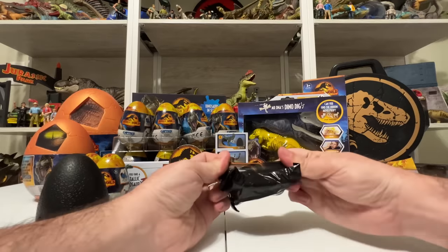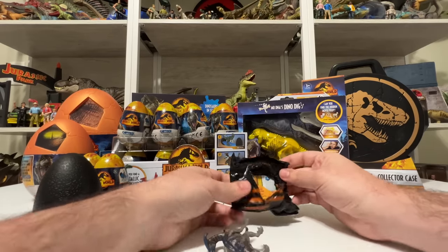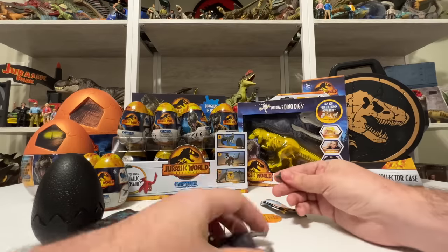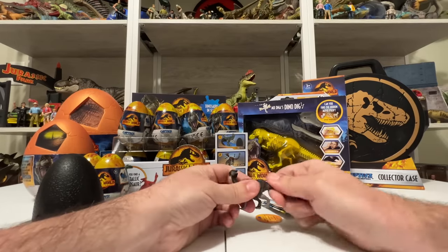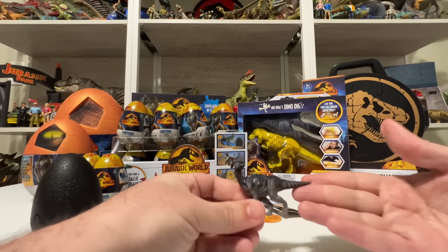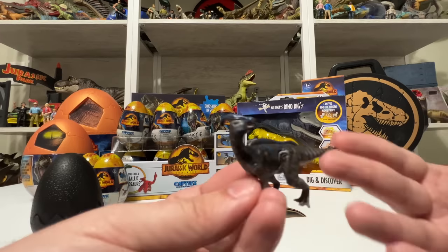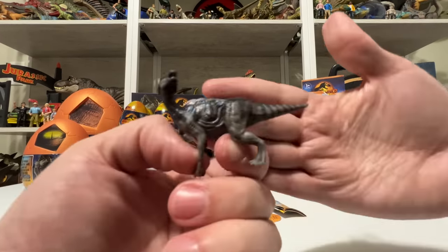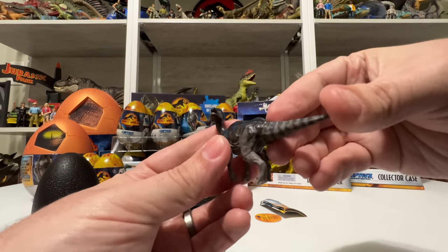So first one open is what I get. Ooh, Parasaurolophus with some wild colors. This is a repaint of one that already came out, and I was going to do comparisons, but again, there's a lot to unbox here, so I feel like I'll never get through this video if I do comparisons. So Parasaurolophus was my first pull. I love the blue color, blue on gray, really nice. Let me see if you get a good view of that. Really nice detail on these, all things considered.